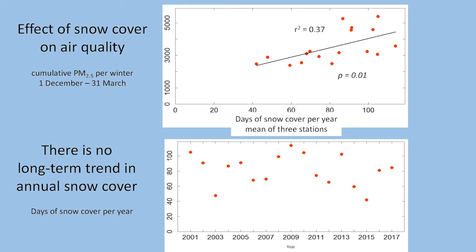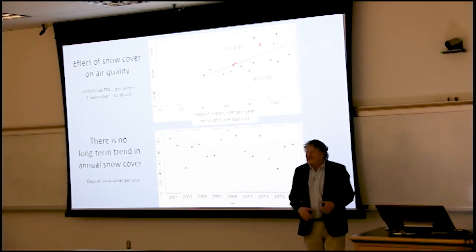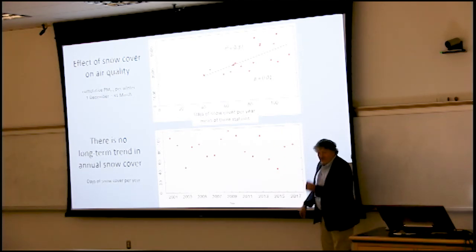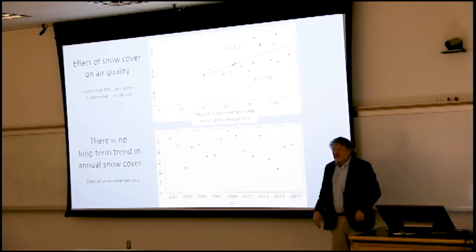I thought the snow cover would be getting less. If we have global warming, slight increases in temperature, melt the snow. If there's less snow, there's less inversions, less bad air. There's no long-term trend. Here's the same period, 17 years. Days of snow cover, there's no relationship. We're not getting less snow, statistically. Even though it's really noisy, 40 to 120 days each year of snow. What this means is snow cover is unlikely to be affecting the downward slope of our air quality.